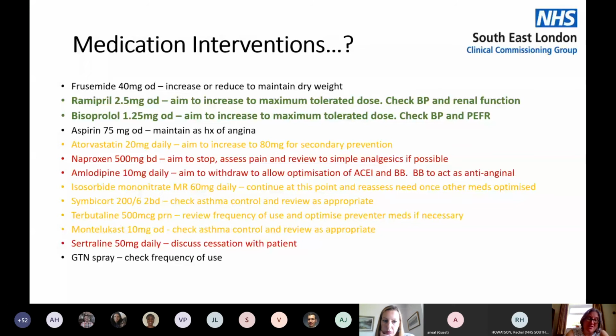And look at his GTN use. He says he doesn't have chest pain, but clearly if he's using GTN, it might be happening more frequently than he's noted.